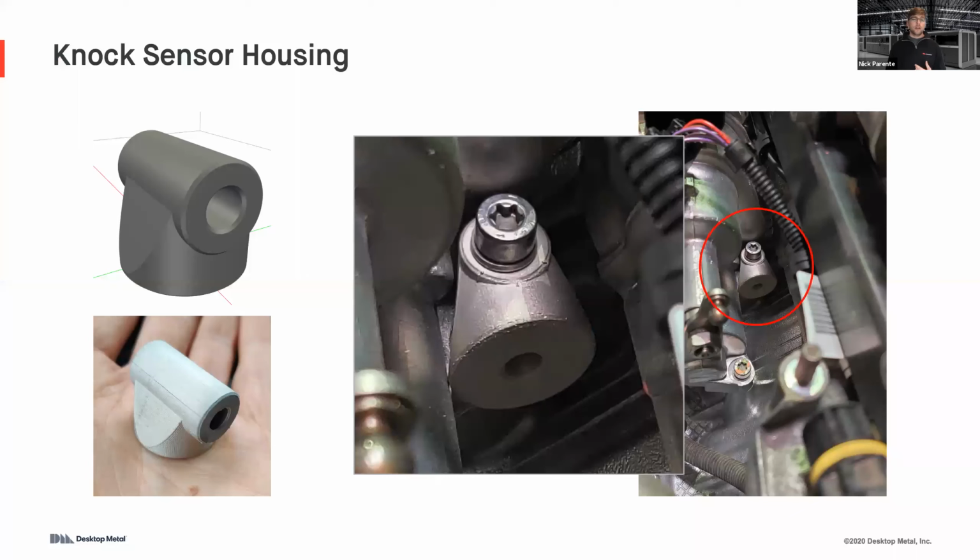Additionally, once they have this system, they're able to produce all these other custom parts in this low to mid-volume range. Like this knock sensor housing, which is something that they needed to make custom for this engine swap.